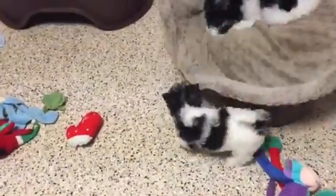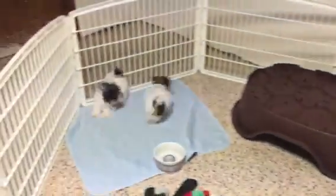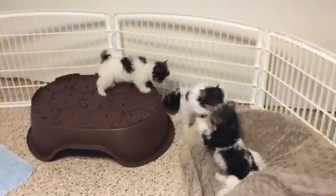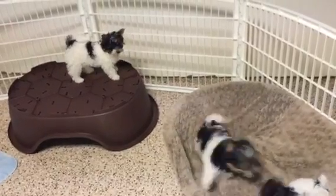Like I said, they will be. They're 11 weeks old today, the 24th of May. Oh, she got your tail. They're going to go this week to get their second set of shots. They had their first ones. They're about 7.5 weeks.